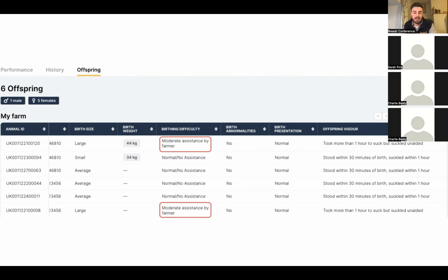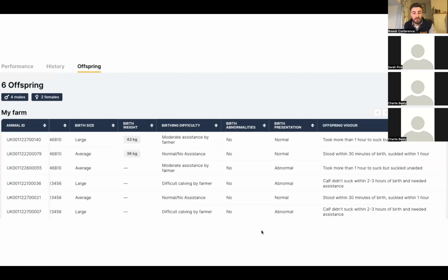So I could look at this cow and think, well, okay, 20% or 30% she's required assistance, but it might have just been a little bit of help from me in terms of the offspring vigor hasn't been too badly impacted. But if I then have a look at that other cow, I can't remember what her number was, but if I were to look at her offspring performance, what I can see is a lot more birthing difficulty.